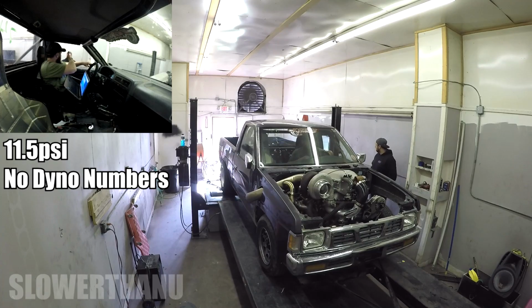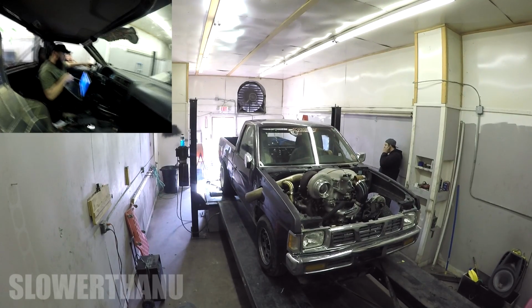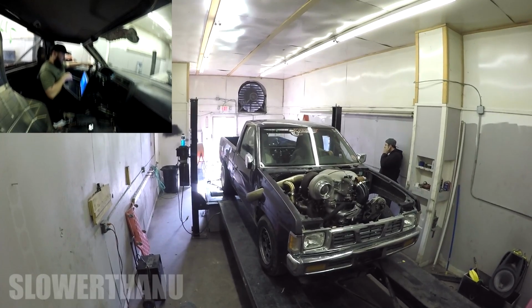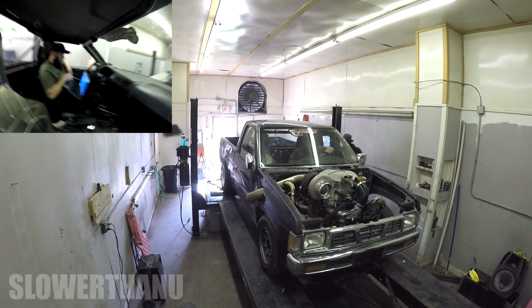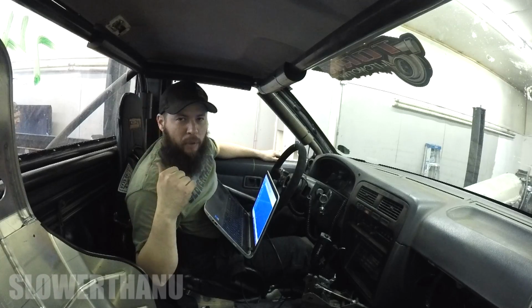So fuel was good though, and that's all we're really doing here. Air fuel was spot on where it's supposed to be. So we're going to go ahead and continue on to the next duty cycle, which is going to be 35. We'll see what that makes, maybe around 15 or 16 or something like that, and then we'll go from there. Didn't log on the dyno on that pull, so I don't know what it made at 11.5 pounds.